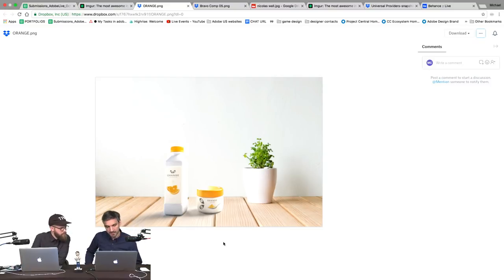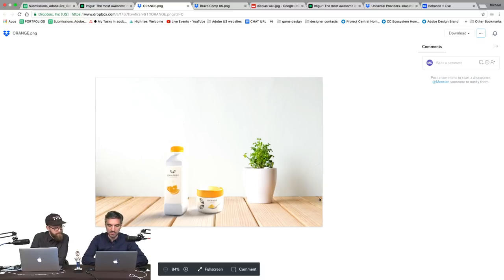In Dimension, you can also change where the light is coming from. So be careful when you analyze a picture. You see the shadow here goes to the right, so the light is there. It should be more or less the same here. Be careful because the light here comes from the right. But still, it looks great.